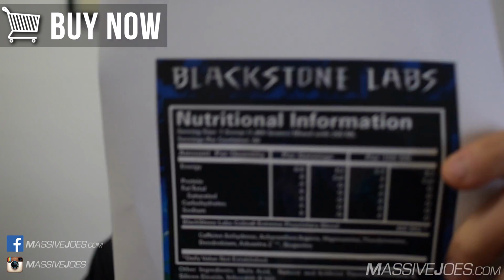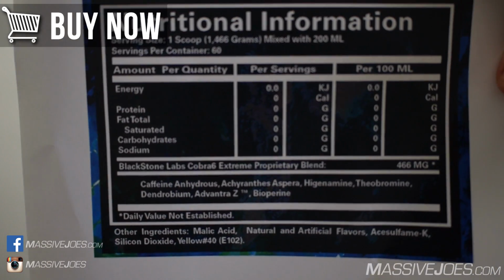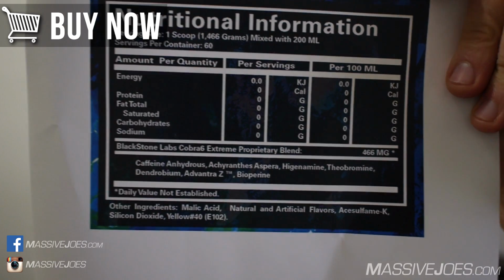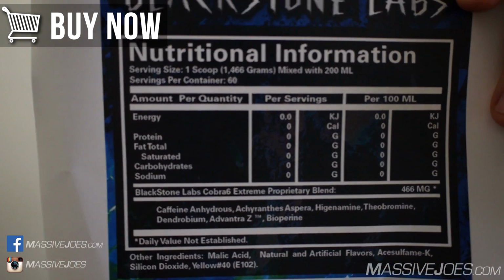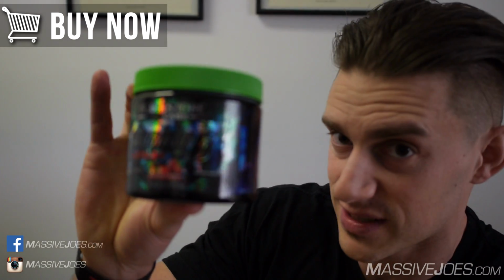Anyway, in terms of what the 1.466 grams is made up of, we're going to skip all this. This is the nutritional information panel. This is to make it Australian standard. And actually, I will point out as well for our international viewers at home, this is on the Australian version of the Cobra 6 Extreme. It is a powdered version supplement. I believe the international version is pill form and is slightly different in ingredients. There's some things in there that we can't have in Australia. This raw review is on the Australian version, this powdered form Cobra 6 Extreme.